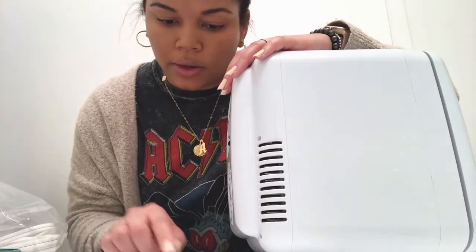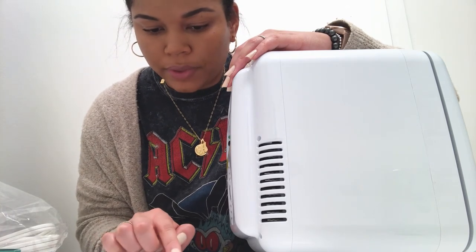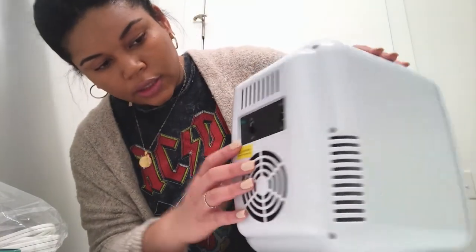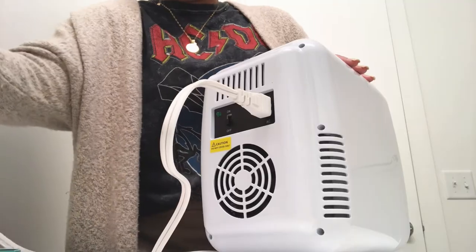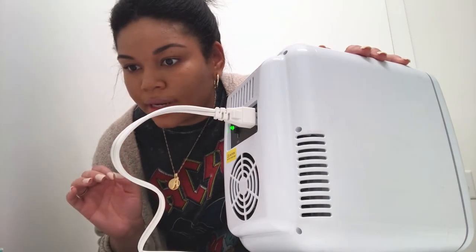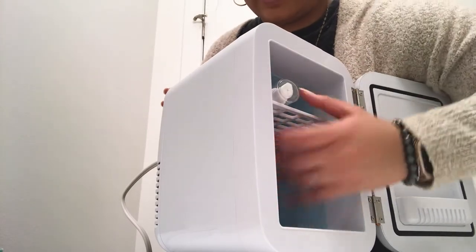Okay, so after plugging in the unit, make sure the switch on the back is set to the off position to operate. Set the power switch on, and a green light will turn on to indicate. So this is off. Okay, it's plugged in. And we're on. See, it's a little bit of a buzz, but very, very quiet. So fingers crossed that I love it. And I'm pretty sure it's going to take a little while to get cold.